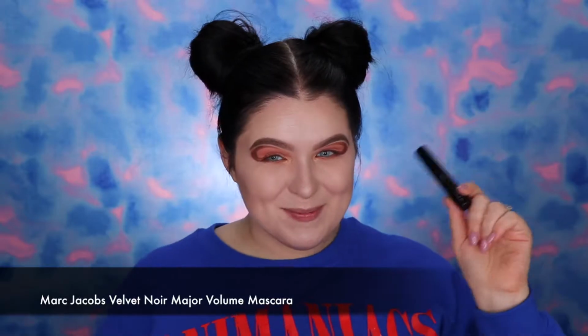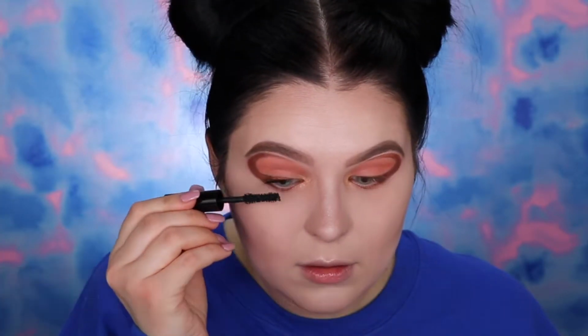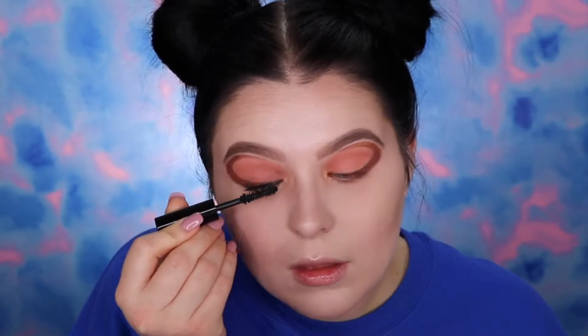And let's finalize everything with, of course, Marc Jacobs mascara. And this is only one coat, you guys. Let me quickly throw a lippy on. I've applied a little bit of Velvetease pencil by MAC in shade Promise Me. Let's spray everything with Pixi Milky Mist.